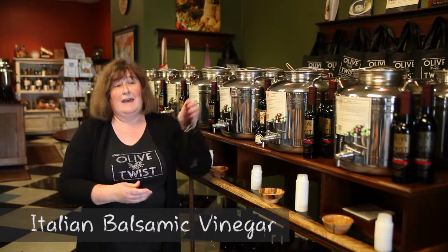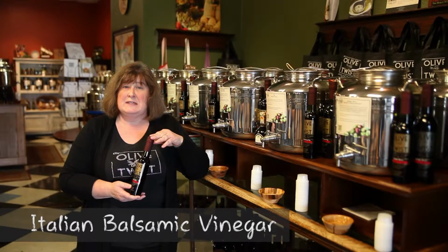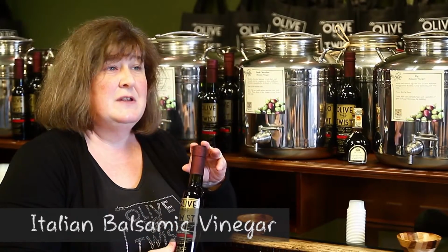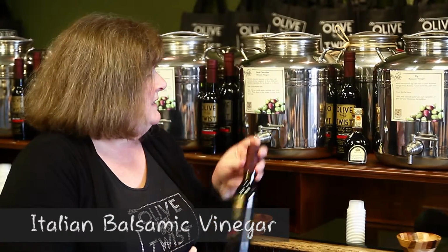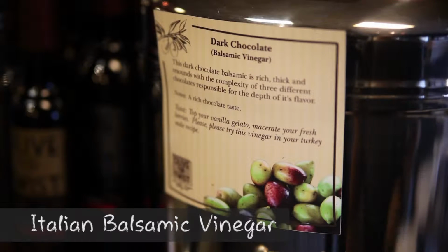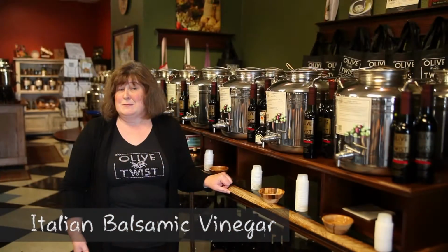To that, our balsamic vinegar actually has 3% red wine vinegar added to it, which brings a bottle this size down to $10.50. And the problem is that the Italians will say that our bottles are adulterated because we added something to what they consider true balsamic vinegar. But for customers to be able to afford it here in the United States, this is something that we felt had to be done.